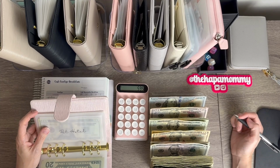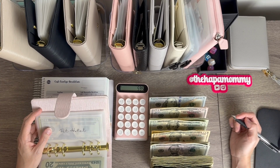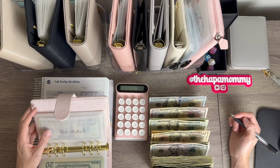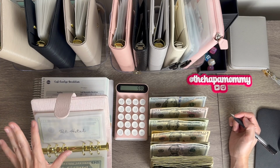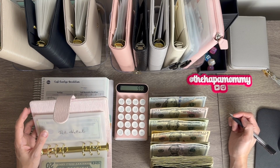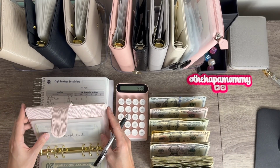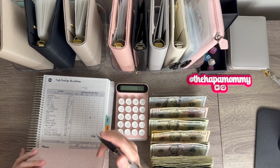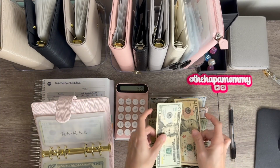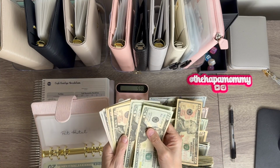My normal root touch-up is $65 plus tip, so I pay about $80, and that is the one thing that I tried to do during like COVID and the pandemic. I tried to do my roots myself, and I just could never get it right. So right now, you know, I still go to the salon for that. We're gonna do $30 for pet hotel, and this again is saving up for my trip at the end of the year to put my dog in the hotel.